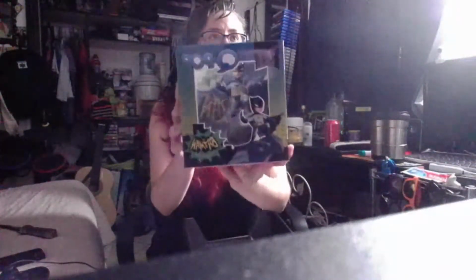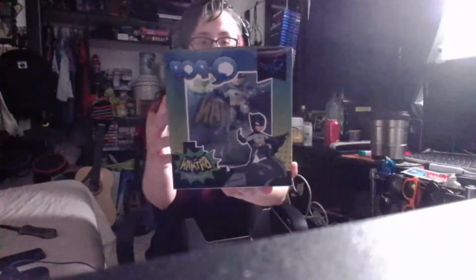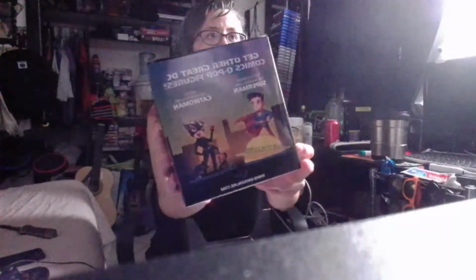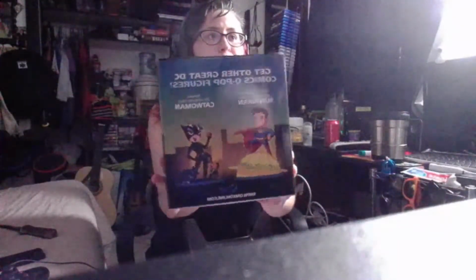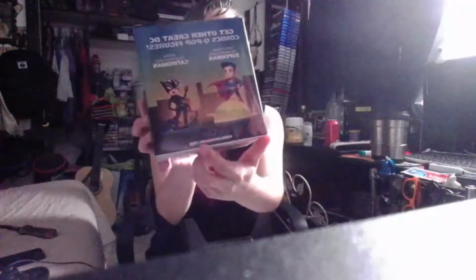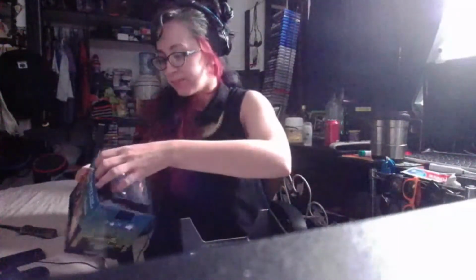But first thing we're gonna look at is this big thing in my face. This Batman figurine. Oh my god, it's so cute. From the Batman Classic TV series. It's from a brand called Q-Pop, apparently. Get other great DC comics Q-Pop figures, Catwoman and Superman as well. Awesome. So they have their little link down there, qmxonline.com. Gonna check that out. This looks totally cool, so let's open it up.